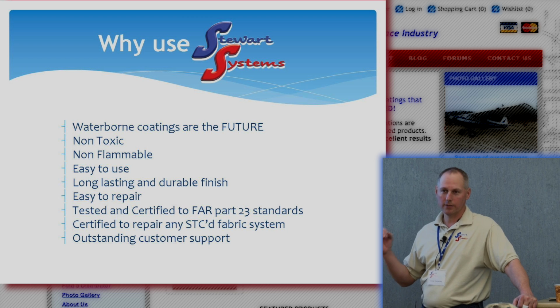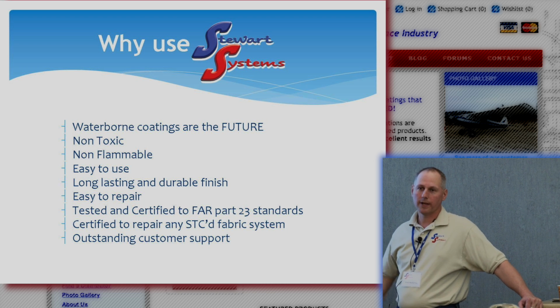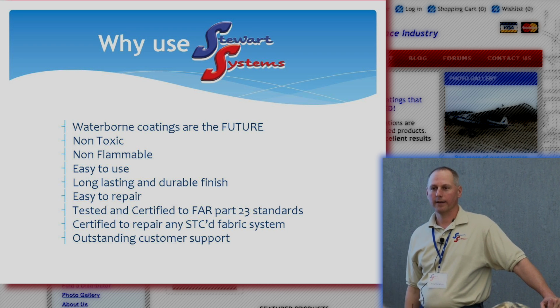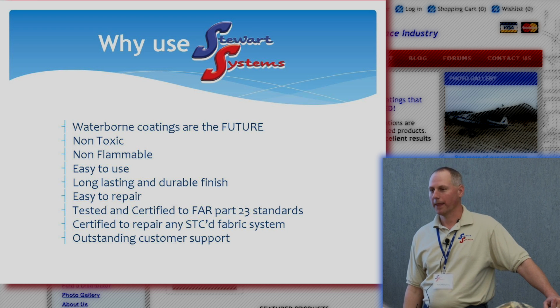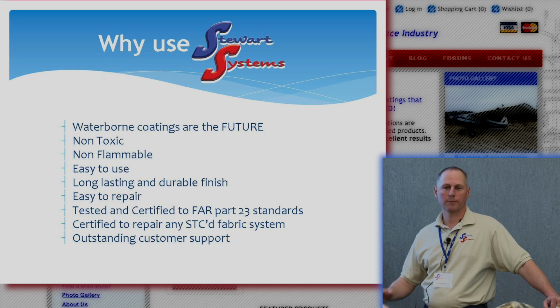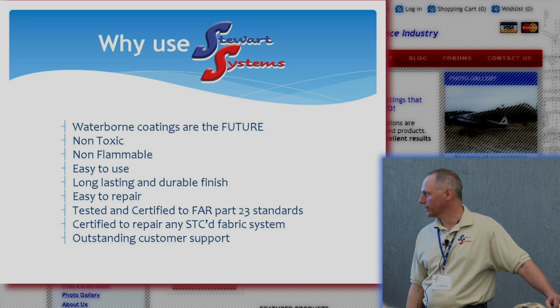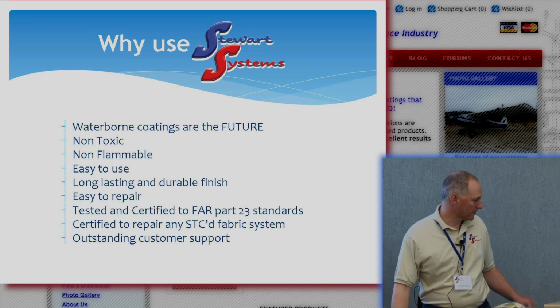One thing that is a huge factor for you guys in the maintenance field with Stewart Systems is we are certified to repair any STC'd system out there. So if you have an aircraft, if you don't even know what's on it, you're legal to repair it with ours under our STC. You can repair dope, Ceconite, Polyfiber, Superflite, doesn't matter. Cotton, any of that can be repaired with ours legally. And we do have outstanding customer support, if I do say so myself.